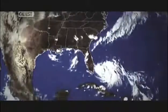But as Katrina blew past Florida, the storm suddenly took a turn for the worse. It entered into an area of the Gulf of Mexico, the hottest water throughout the tropics. So here was an incredible energy source for this system to absorb. And it did. And it grew. And it grew into a major system.